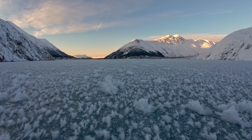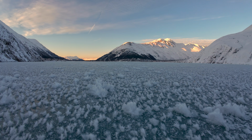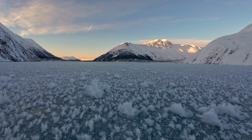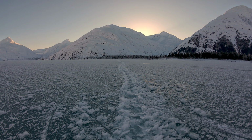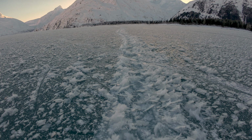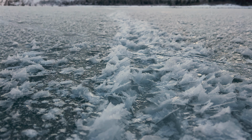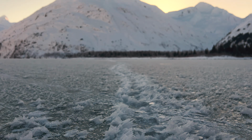These are often called frost flowers or ice blossoms. In truth, this is hoarfrost, which forms when water skips the liquid phase completely, transforming instantly from vapor to ice. It is mesmerizing to look at. The frost is especially thick where cracks recently opened in the ice and then froze over once more.